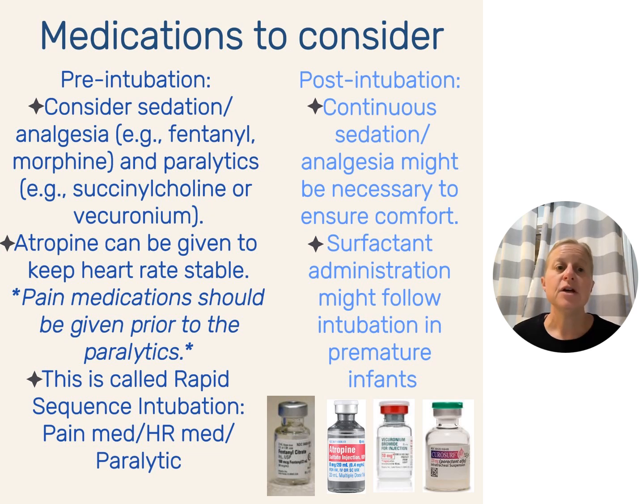So we would want to give them the medications in a safe manner, which is usually your pain medication first, whether you're using fentanyl or morphine, some atropine, which is going to help keep their heart rate up, and then your paralytics. Succinylcholine is what I have seen primarily, and fentanyl is what I've seen primarily. I worked at a facility where we called this FAST, but you don't do it fast. So fentanyl, atropine, succinylcholine, and then have your tube ready, because as soon as those paralytics get in, someone needs to be intubating the baby.